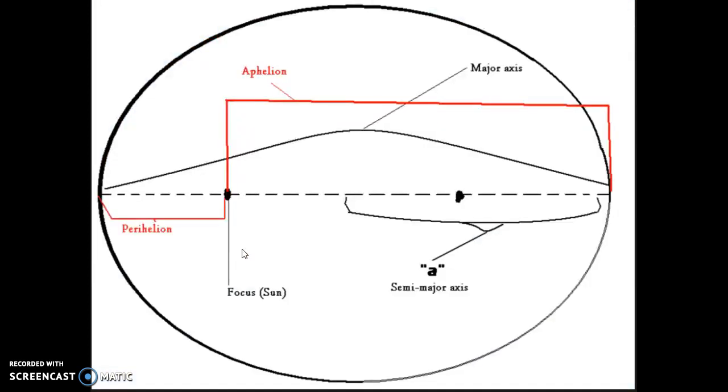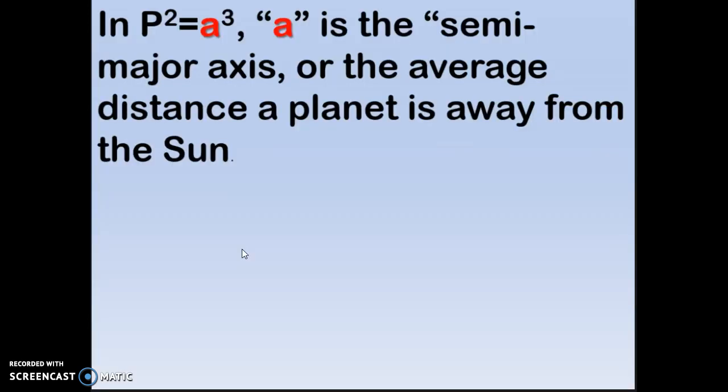Perihelion again is the closest point. Aphelion is the furthest point from the sun. So the focus, which I put in parentheses, is the sun on the left. So p squared equals a cubed, knowing that a is your semi-major axis, or average distance a planet is away from the sun for our purposes.